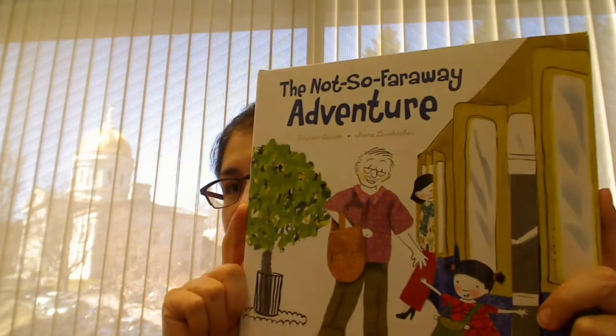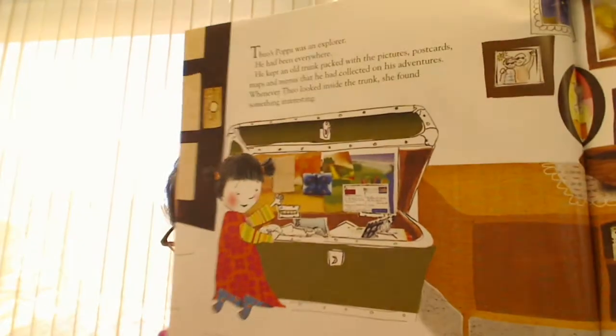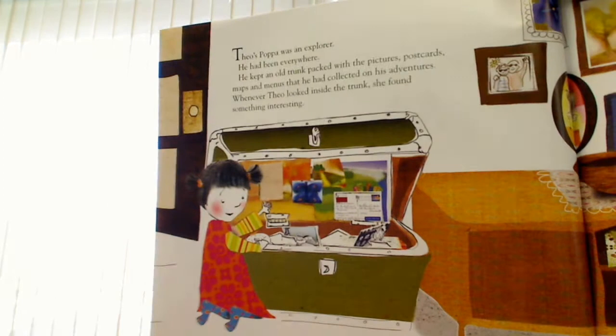This one is adorable. It's the Not-So-Faraway Adventure. And it's about a girl and her grandfather, which I know, and the Red Clover Committee knows this too. I am a sucker for grandparent books. There are 2 of them on the Red Clover list. And anyway, it's really cute. The best thing about this book is the artwork. If you look at this, it's kind of collage art.